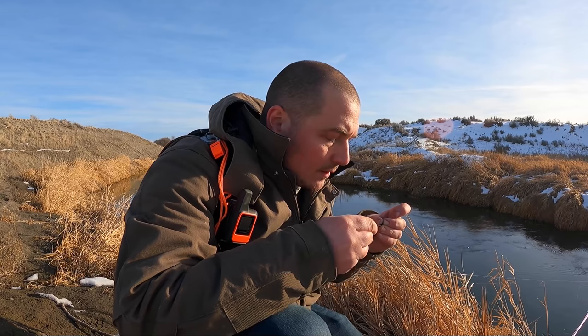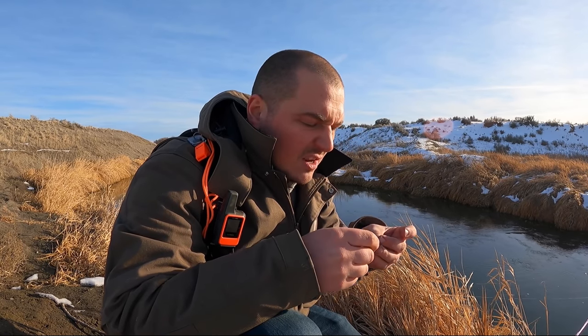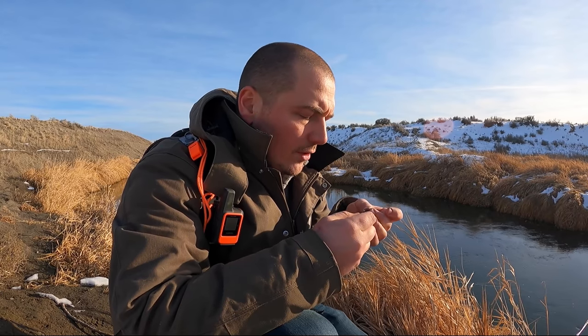So the knot I'm using is the improved clinch knot. Not like it matters a whole bunch, just know whatever knot, know a good knot and know how to tie it well. That matters more than which magical knot you're using. Tag end we're gonna throw in our pocket.